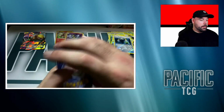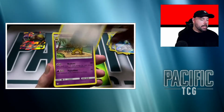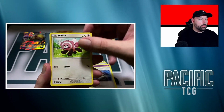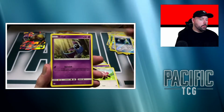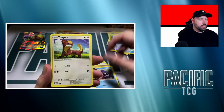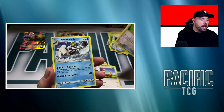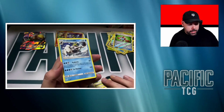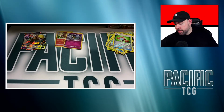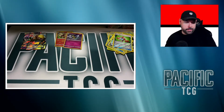All right. A Grass Energy, a Big Malasada, Hypno, Poke Ball, Stufful, Popplio, Zubat, Shellder, Yungoos, a reverse holo Rotom Dex, and a Crabominable. A lot of reverse holo trainers. When we go through, we're going to have to count how many we have. It looks like there's quite a bit.